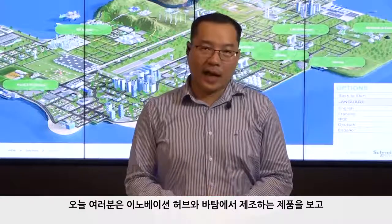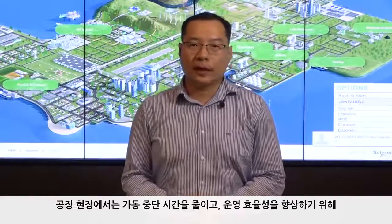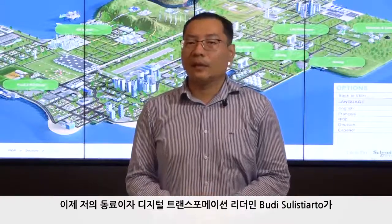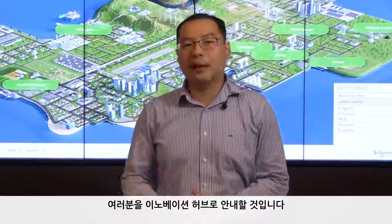Today you will see our innovation hub, and you will also see the products that we manufacture in Batam. You will understand how we apply the 3 layers of EcoStructure in our operations. At the factory floor, you will see exactly how we use some of the EcoStructure solutions that reduce our downtime and help our operations run effectively. Don't forget to come back tomorrow for another tour to understand how we increase our overall efficiency. Now my colleague, Budi Sulistiarto, our digital transformation leader, will take you into the innovation hub.